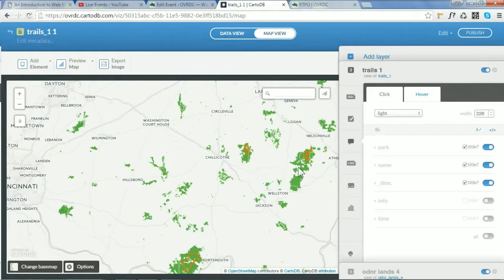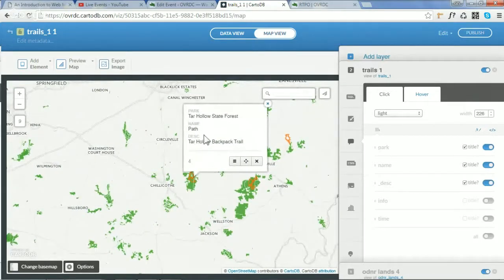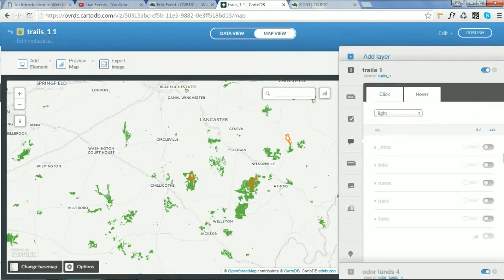And then it updates. There's no real save button on this. It just updates automatically. So if you click now, it has park, name, description. If you click on your little info window, you can add that too for both clicking or just hovering over it. So maybe if you want to click on the trails to see the name, you can do that. If you want to hover over the park to see the name, you can turn on hover for the park.